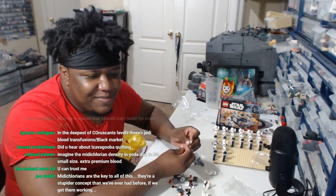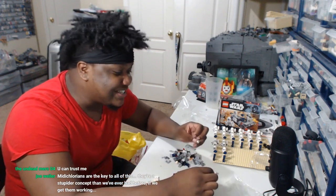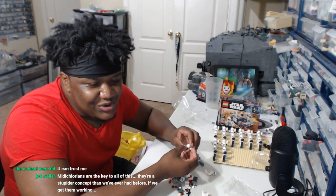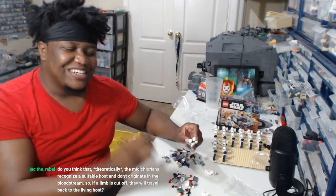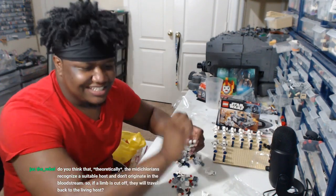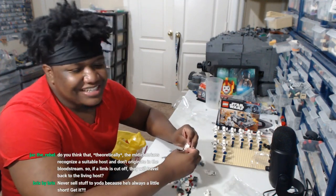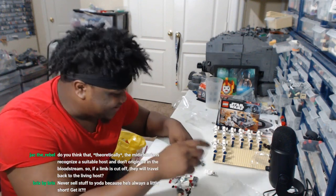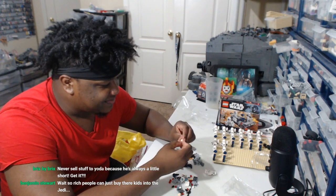Colonel Yularen says, imagine the midichlorian density in Yoda due to his small size. Yo, that's so true. I love Joe's comment. He says midichlorians are key to all of this. They're a stupider concept than we've ever had before if we get them working, pretty much. See, this is why midichlorians are dumb. This entire conversation is why midichlorians are dumb.